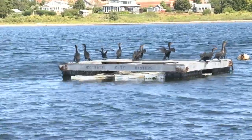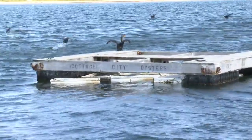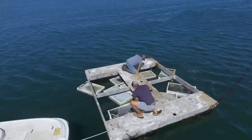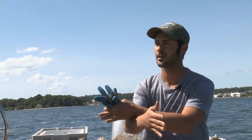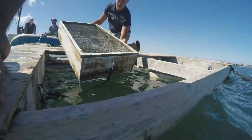Cottage City Oysters operates the only open ocean farm in New England. Our first stop, Lagoon Pond, to see some baby oysters. Off we go. Their baby oysters spend their first 7 months in the nursery before heading out to the ocean. Cottage City Oysters is a three-dimensional farm, a system of farming that maximizes space using the entire water column. Your traditional farming is a two-axis farming, X and Y axis. With the water, we have a vertical Z axis that we can farm. So you're not only flat farming, you're vertically integrated farming.